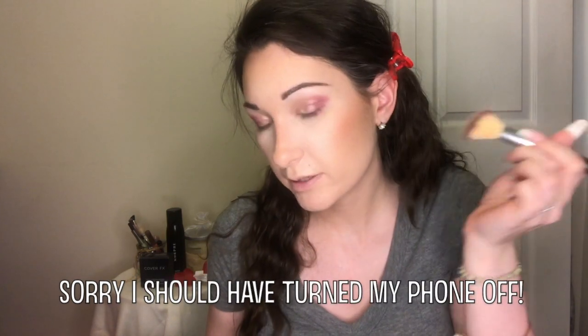I am just going to wait for the pigment. Yep, there it is. Never fails. I actually like this color a little bit more than the Tea Rose powder blush that I have. I could see this being more of an everyday kind of use. The Tea Rose is a little bit too pink for me, but I still love it. I do, I still love it. Wow, you guys, wow.